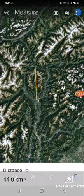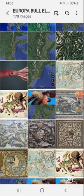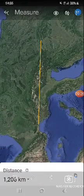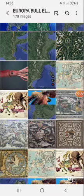Yeah, so I measured the eye of the squid. 44 kilometres. That's some eye, isn't it? That is some eye. And squid, 1,200 kilometres. Crazy.